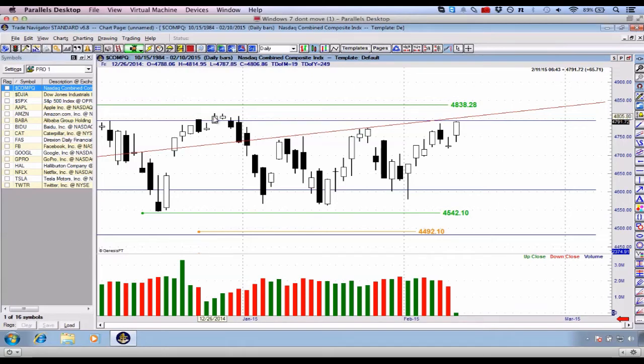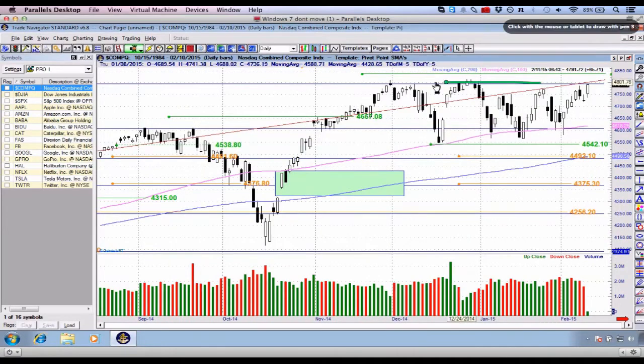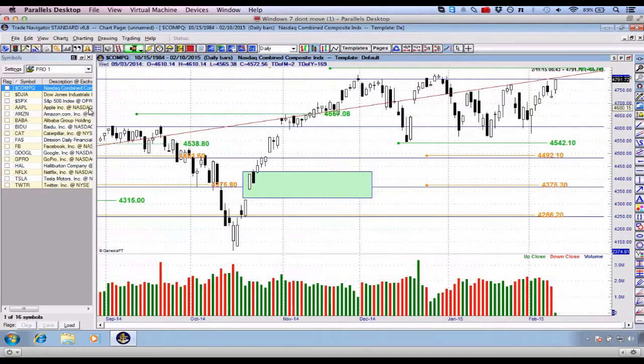If not, we may be above it, and we'll be very close to that 4,838 level on the Nasdaq, suggesting that price is going to finally get out of this ugly, messy chop fest which we've been in for the past 2.5 months, and that this market could potentially again break out and start to trend.